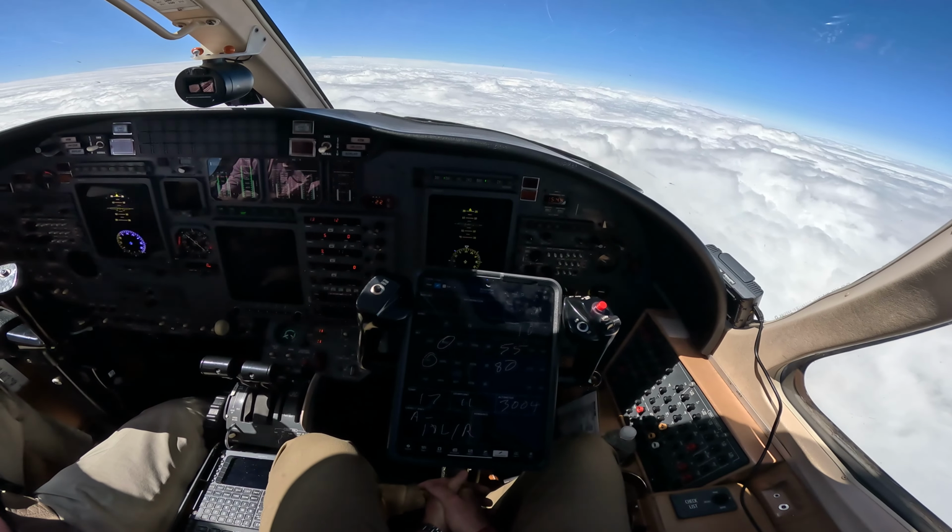Descend in the Blues landing south with X-ray going. Citation 5 Kilo Sierra, approach, expect runway 18 left. 18 left, 5 Kilo Sierra. All right, I'll put you on the left. That work for you? Works for me. And 1115.